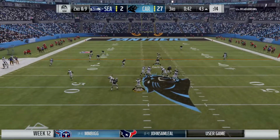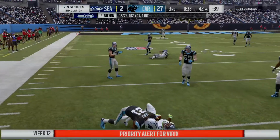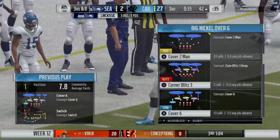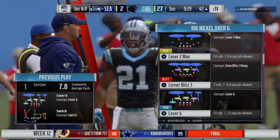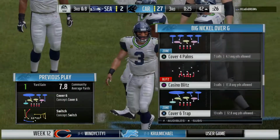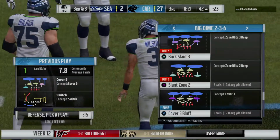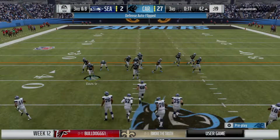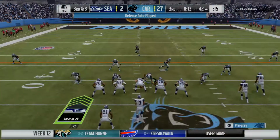On 2nd down, here's Wilson, throwing for his running back, and he's got him, complete. And this time he's able to take it down to the 42. Just a 1-yard pickup on the play, and that's going to bring up a 3rd down. Tempo, baby, let's go. Let's go to work. Come on. Trips right.